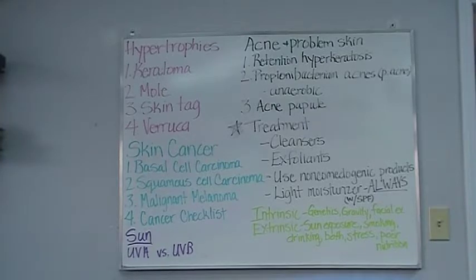Poor nutrition. You are what you eat. Poor nutrition deprives the skin of the proteins, fats, carbohydrates, vitamins, and minerals that are required to maintain, protect, and repair the skin, keeping it looking young and beautiful.